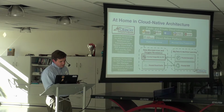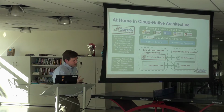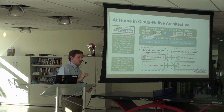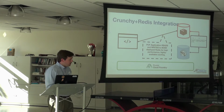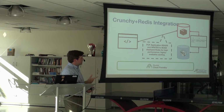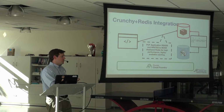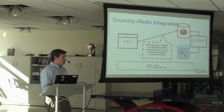And so one of the things that we've been working on and we'll be releasing in the not too distant future is integration. Postgres as a database has tools called foreign data wrappers, which allow you to use Postgres to reach out to external data stores and query and interact with those data stores as if they were a Postgres table. So how do we leverage that to do more advanced integrations with Postgres and third-party data stores? One of which is Redis. So we've created the capability to interact with the Crunchy Postgres tile in a programmatic way to then use a foreign data wrapper to speak to an external Redis instance.